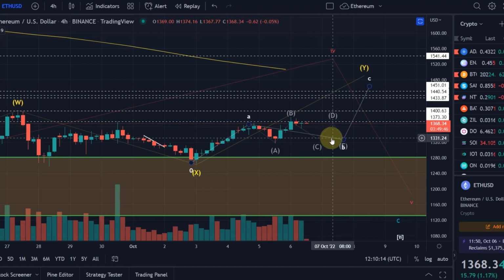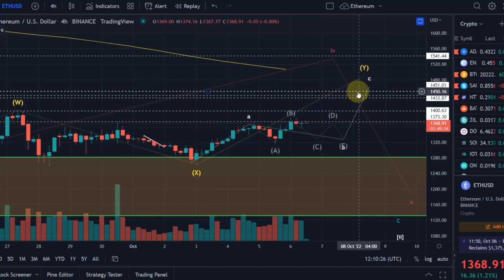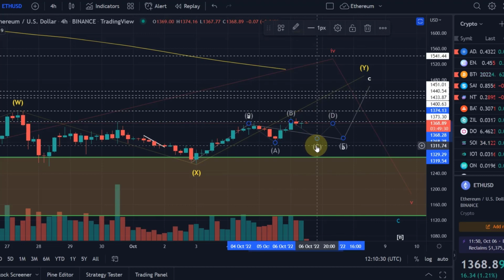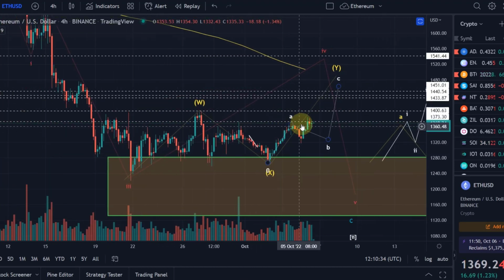And then there will be one more leg down in a wave E. Again, this needs to stay above the wave C low. And that would complete wave B, and then we'll push up in wave C, probably into this region that I already explained to you, between 1433 and 1451. Now, that's at the moment only a possibility. There's currently no evidence for that, all right? But if we see further sideways movement here, a little bit of up and down, we're probably in a triangle.